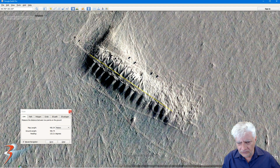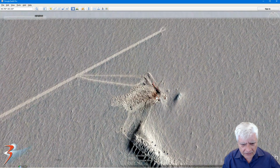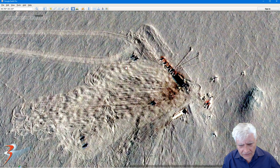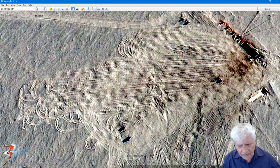So if any of you that are watching this know what this could have been, please let us know in the comments below. It looks really bizarre. Look how much they were doing over here. All the traveling in circular patterns around here. Were they moving stuff? Look at that circular pattern around that little hole.